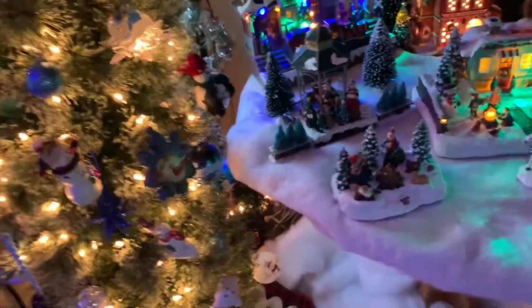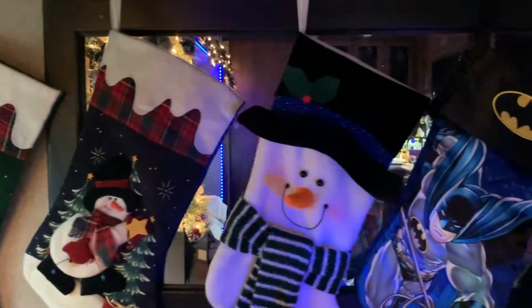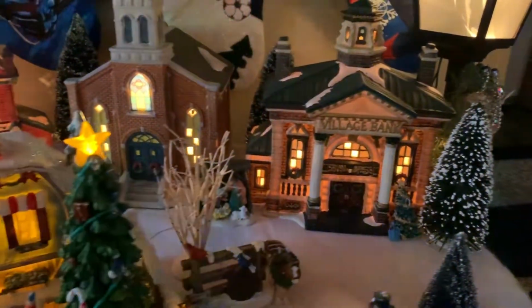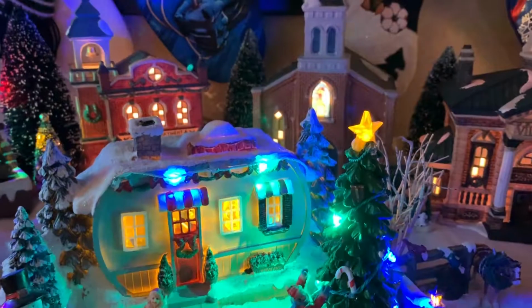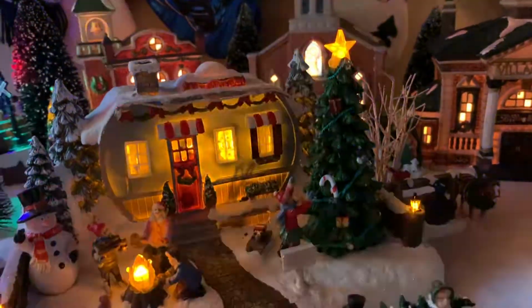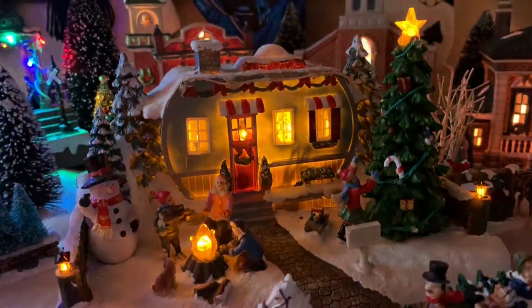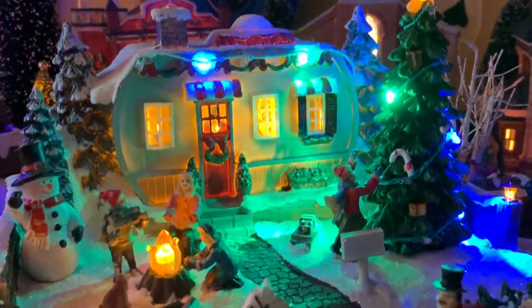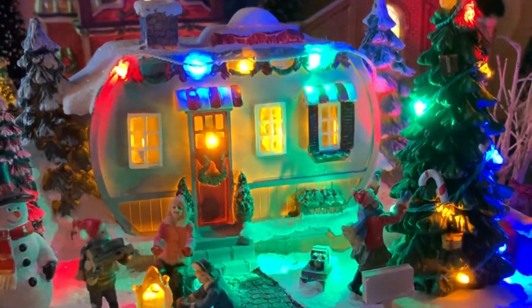So let me get some close-ups. Our stockings. And just some of my wife's village. Came across this the other day, I think at Lowe's. This trailer. Really liked a lot.